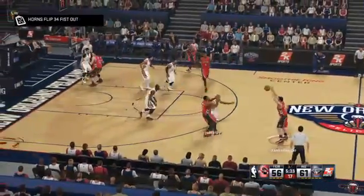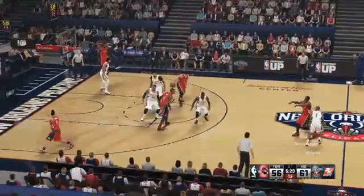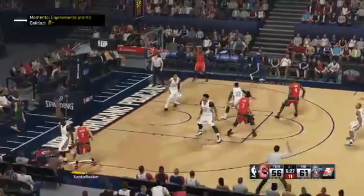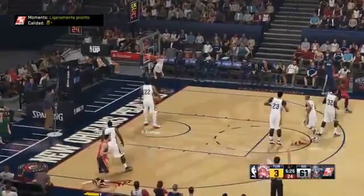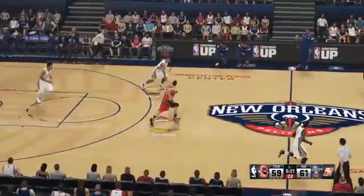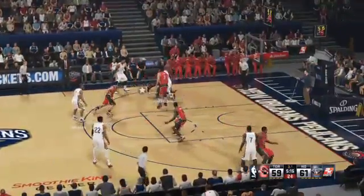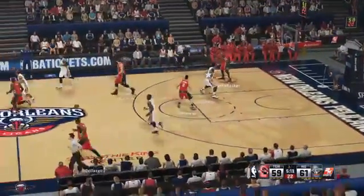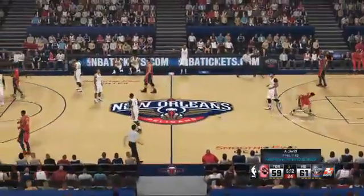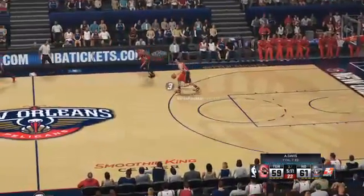Ramon Sessions, a 6'3" combo guard. He's actually pretty good guarding shooting guards. A good strength, especially in his legs, which allows him to stay in front of offensive players. Yep, it goes in, and the Pelican lead is cut down to just 2 points with the bucket from Jose Calderon. And Sessions kicks to Davis. And the foul called on Anthony Davis. That is his first foul of the game.